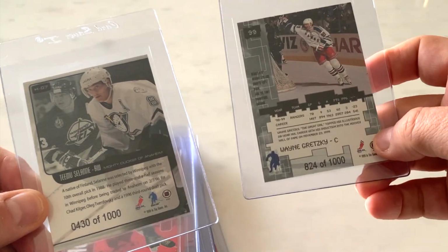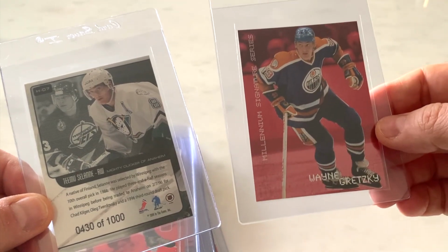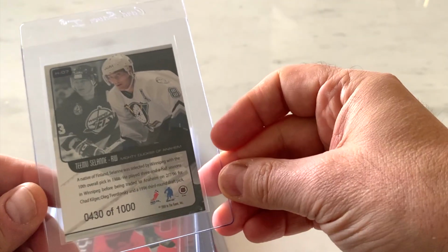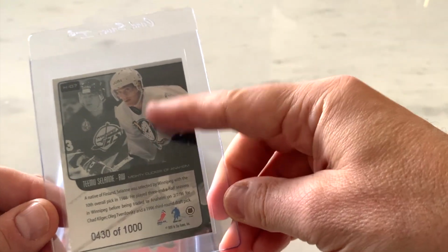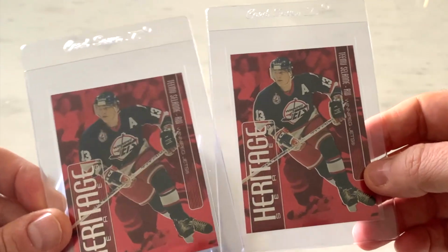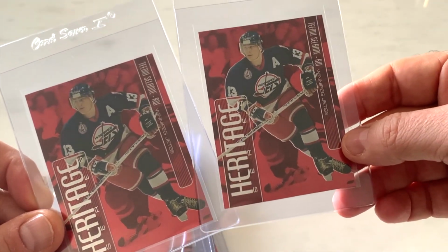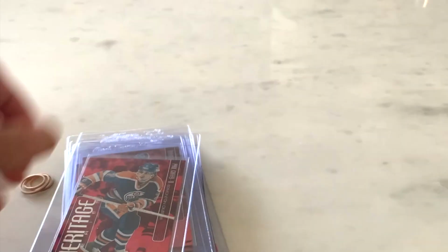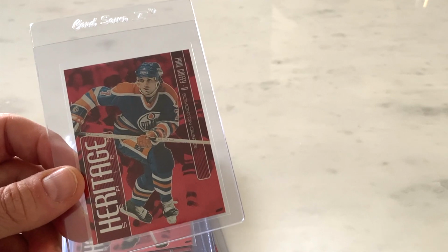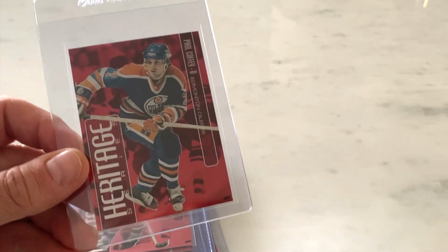You see these are numbered to 1,000, but not very easy to get on eBay. They do not come up very often. So again, Selanne with the Ducks and obviously starting with the Jets. These are really pretty cards. I guess their Heritage Ruby series. The Heritage Blue series are numbered to, I think it's 100. They're virtually impossible to find, but I am on the hunt.